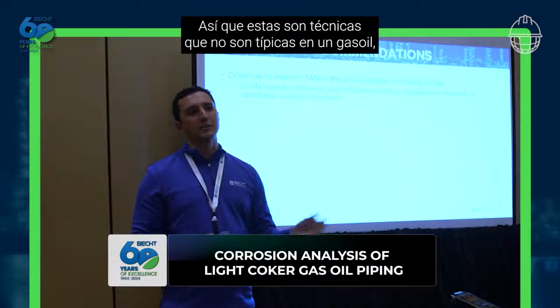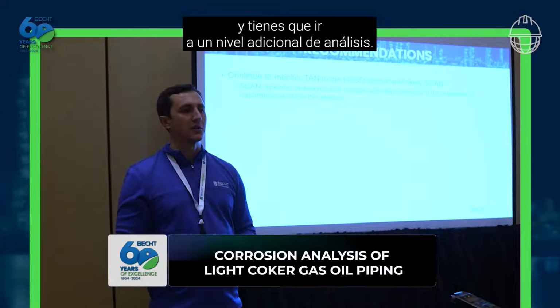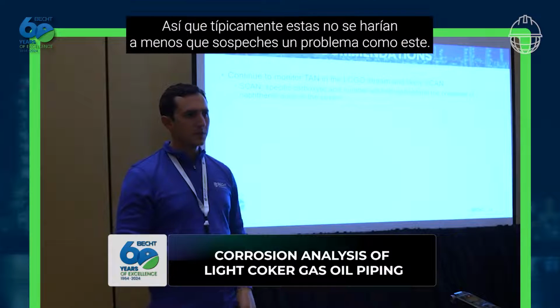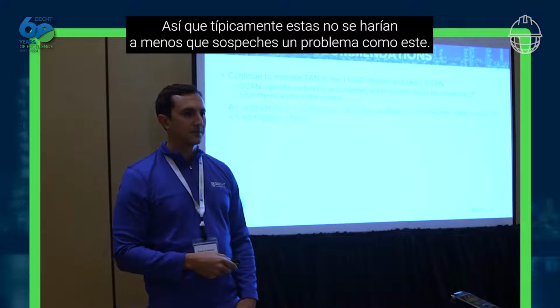These are techniques which are not typical in a gas oil stream. You have to kind of go to an additional level of analysis. So typically these would not be done unless you suspect an issue such as this.